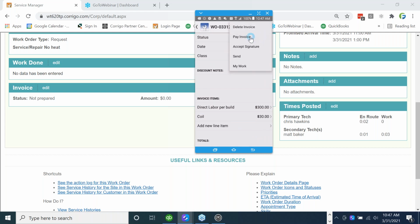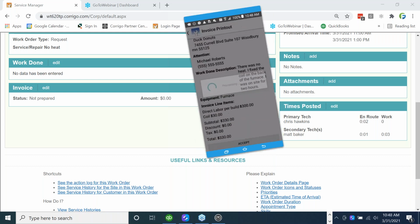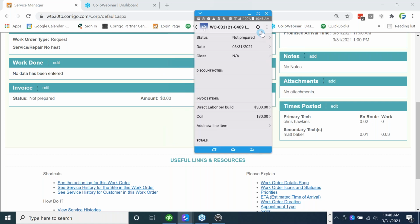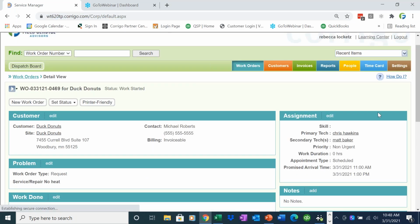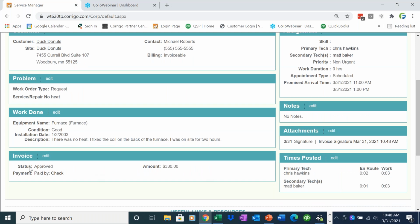All right, so I've got those two, and I'm going to go ahead and get a signature. And this would be using my finger. Customer, sign that invoice, and now let's go ahead and take a payment. We're going to do check today. Okay, so the payment's been recorded. So we're finished with that. And then I'll go ahead and refresh, and you'll be able to see that the time has been posted here for that. And you can see that this has been paid by check.